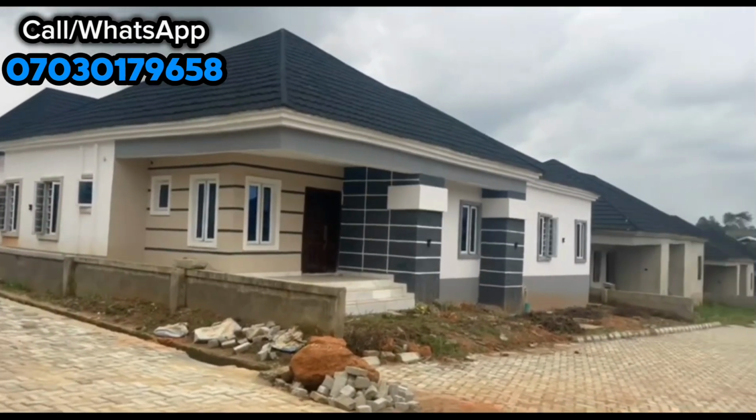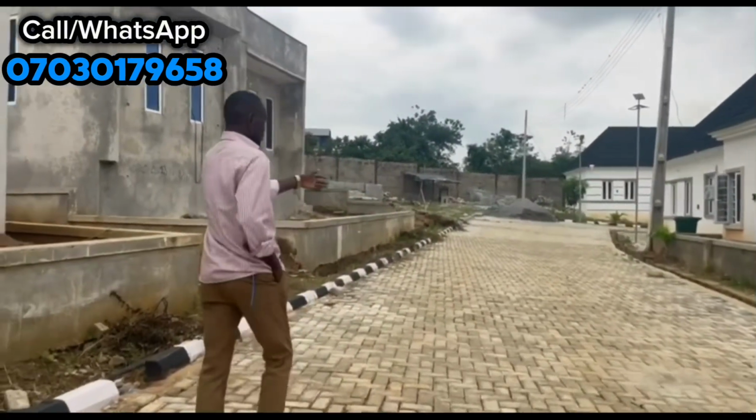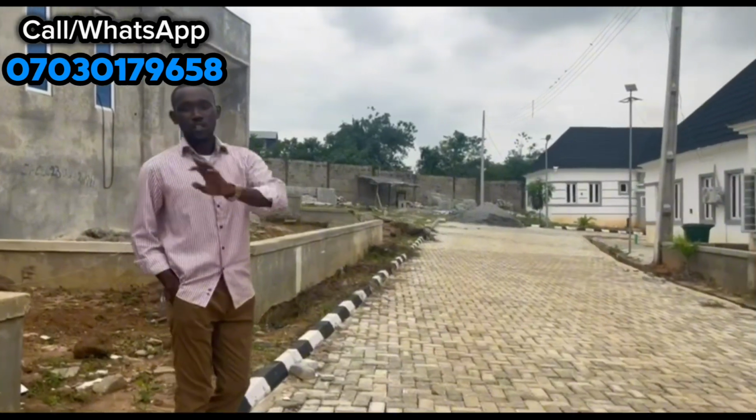So I'm going to take you to the 2-bedroom bungalow. So just take a walk with me. So you could see the environment is so lovely, and one thing about this estate is that it has a very good title, Government Allocation with C of O.